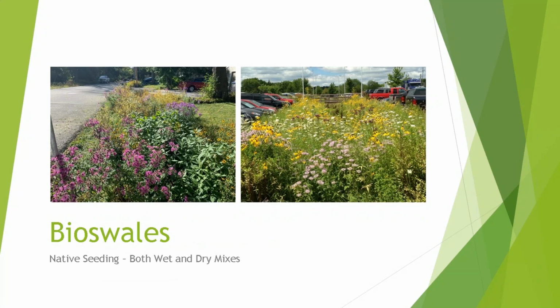Bioswales, just another step in the right direction for managing stormwater runoff. And bioswales can offer a variety of native wetland plants. You can have a wetland to a sedge meadow to a shortgrass prairie in one bioswale. Again, overlapping those seed mixes really is beneficial in assuring your project success in the future.